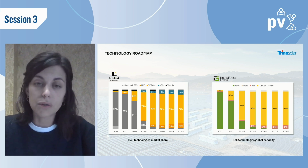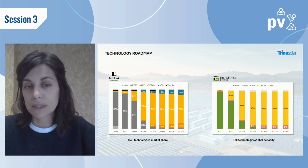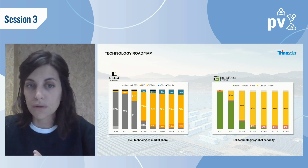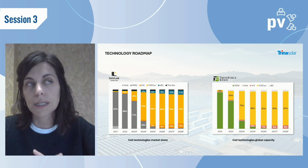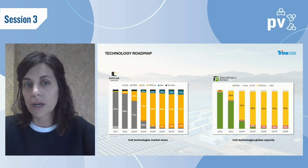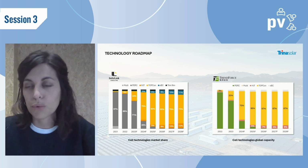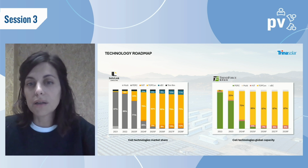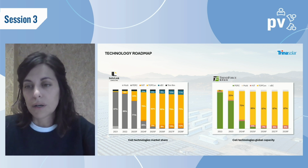Reason number 2 is the LCOE. What we see today for most of the projects, considering the cost and the energy yields provided by TOPCon, is that it's the technology that fits most of the projects. And number 3, already advocated by Johanna, is the room for improvement we see for TOPCon in the coming years. So combining these three reasons, it's what makes us take the decision to move forward with TOPCon.